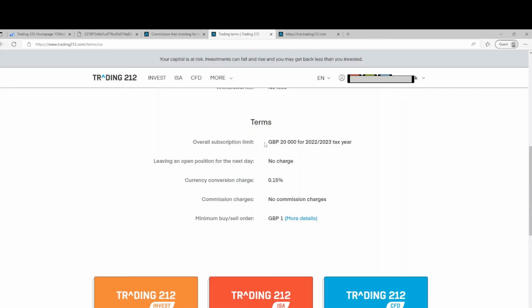So your ISA subscription limit obviously is £20,000 per year, same as any other ISA, which is good. And you've got the currency conversion charge, which is new, also called an FX fee or a foreign exchange charge. You won't often see it on other platforms. They do tend to hide it a little, but 0.15% of a trade of a foreign stock, for example. So if you buy any UK stock, you're not going to pay this, but any US stocks that you're buying, you'll pay 0.15% of the trade amount when you buy and sell. So this is amongst the lowest in the industry.